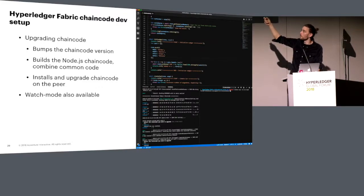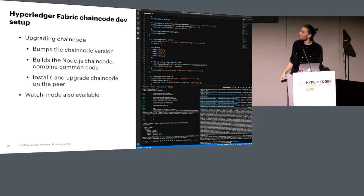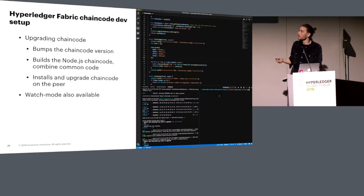And then we also have the thing to upgrade the chain code, where it's possible to just say, watch my chain code, and when I change it, it will spin up automatically. Or there is a menu in your terminal where you can choose which chain code you want to upgrade. Right now, only Node.js is supported, but maybe in the future we will try to update it, or if somebody else wants to update it, it would be nice.